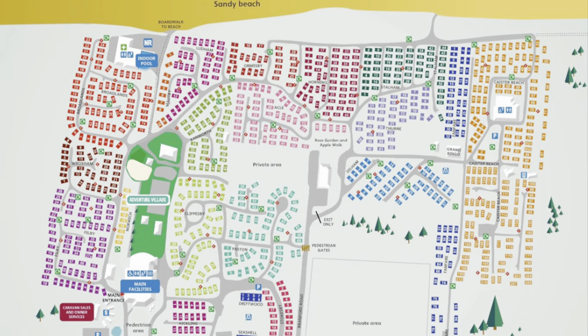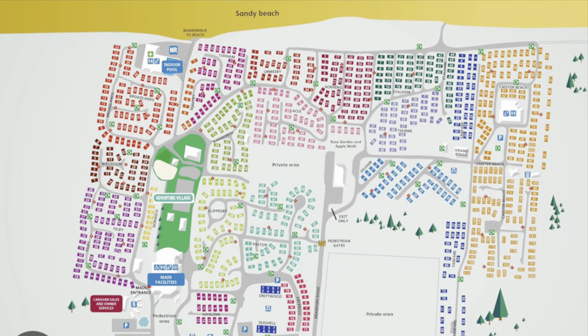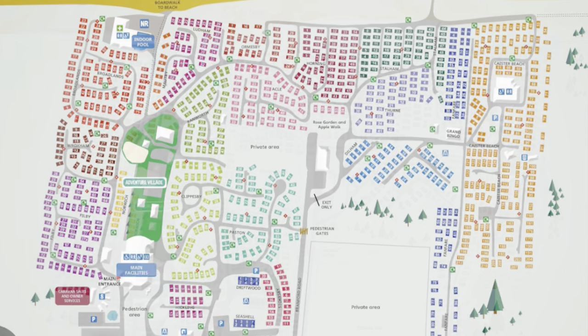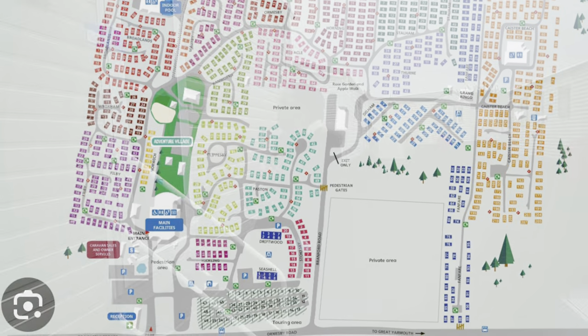Okay, so here's the map of the park. We're staying in a standard caravan, which is in the orange section, right the other side of the park. It cost us £145 Friday to the Monday.